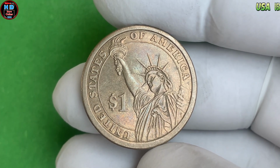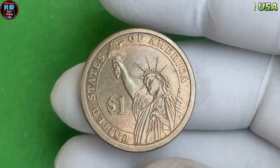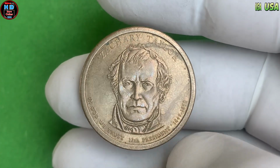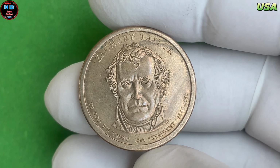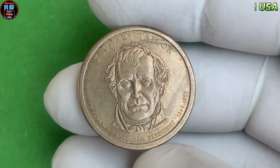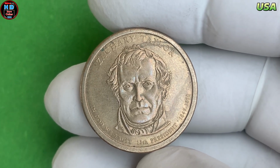And over 150 years later, in 2009, the United States Mint honored Zachary Taylor with his own commemorative gold-colored dollar coin as part of the presidential $1 coin program. These coins were designed to honor each president, released in the order they served, and featured unique portraits and inscriptions.